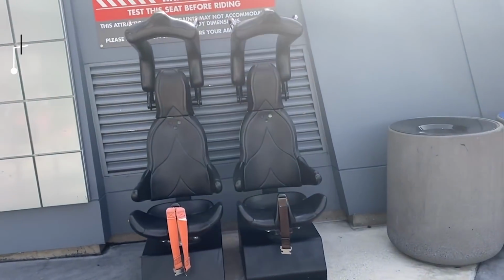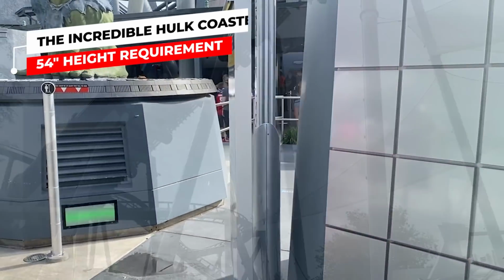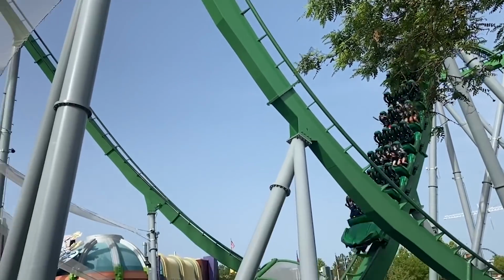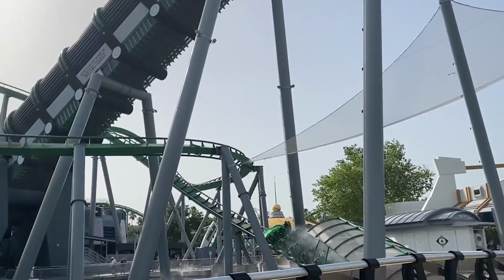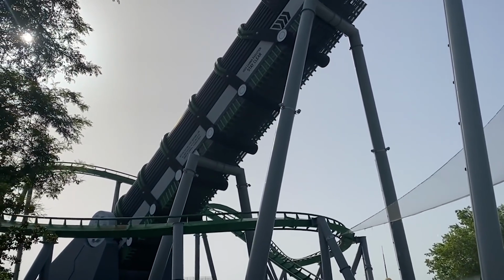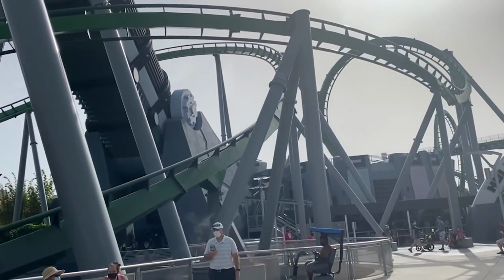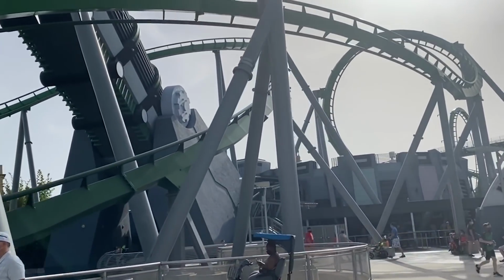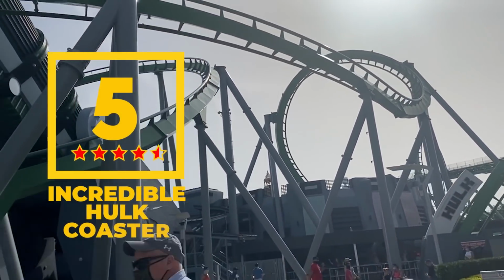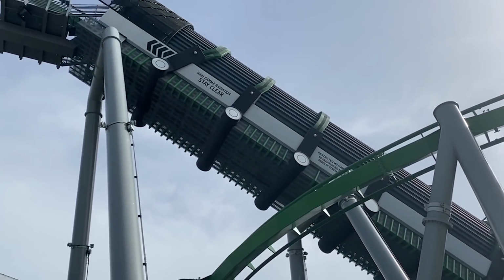It has a 54-inch height requirement. It does have Express Pass in case you have that. It also has a single rider queue. It can get very, very popular, as you can imagine, very long lines, so prioritize this one in the morning if this is a must-do for you. It's another one that can close because of weather since it's all outside, so during the summer, you want to make sure you keep an eye on those pesky summer storms in the afternoon. But if you like roller coasters, if you are in for an intense ride, the Hulk is awesome.